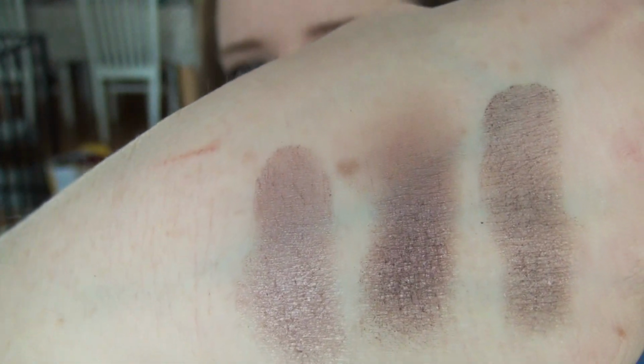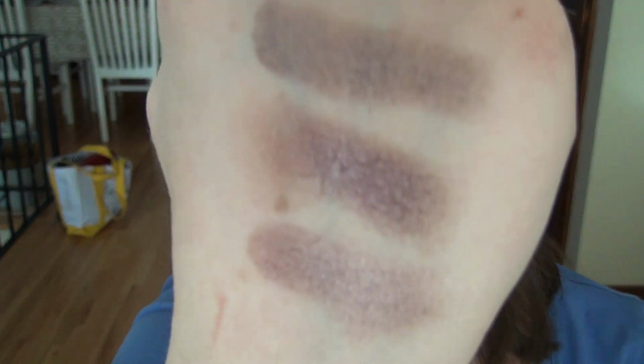So it is, I would say, almost like a cross between the Wet n Wild Silent Treatment taupe and the Jane Cosmetics. So it's on the lighter side, and it's a little bit warmer than the Wet n Wild. But I mean, they're all quite similar. Let's be real, okay? So my last one is not a purpley taupe. Shock.